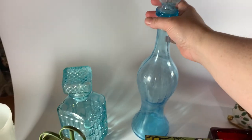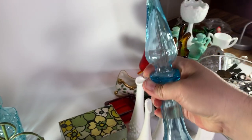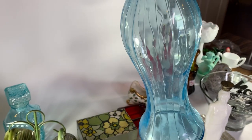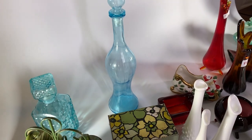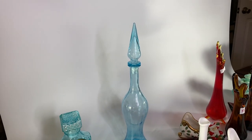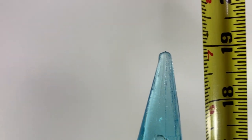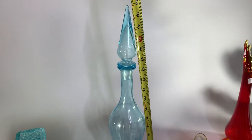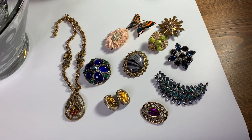And then I think I've saved the best for last. I've got this gorgeous Empoli genie bottle. Well, it said my jewelry. Oh, yeah. We've got jewelry to go. Sorry, Laura. You always forget about the jewelry. Yeah, you guys can tell that Laura is the jewelry person. But I love that genie bottle. Do you want to tell us how tall that is? Let's see. Just shy of 19 inches. Like, just barely. It's right at 19 inches. I haven't seen any chips or cracks on that piece. Love it. All right, Laura, what do we have here?